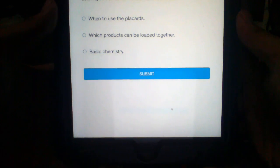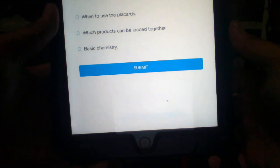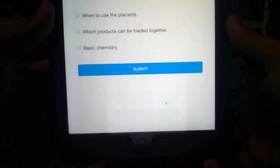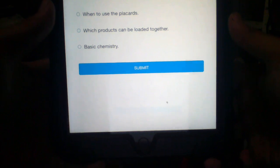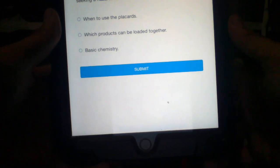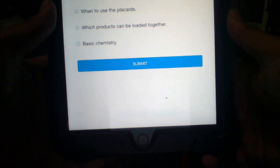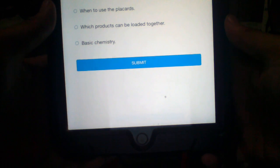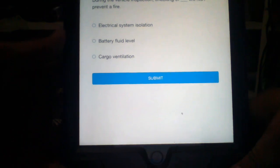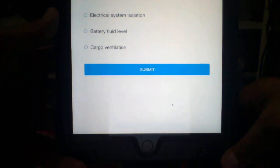Number 4. Which of these is not required knowledge for drivers seeking a hazardous material endorsement? A. When to use the placards. B. Which products can be loaded together. Or C. Basic chemistry. I'm going to go C. Basic chemistry.